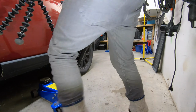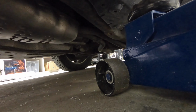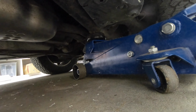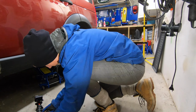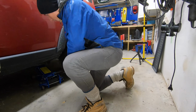Find the position on the frame. Don't jack on the compressor. I usually go beyond the compressor on the back here. See the compressor lid, so I go behind the compressor on the frame. On the rear, you have to jack it pretty high.